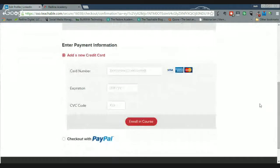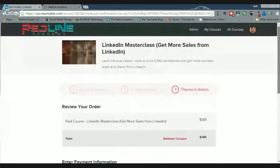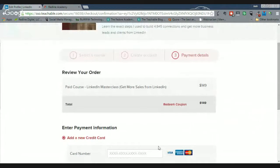You can either do credit card or check out with PayPal, and it's going to prompt you. Initially, what you're going to see is the create an account screen, where you create a username and password, and then it's going to take you to this payment details screen where you can get the course. So that is literally it. That's how you get the course.